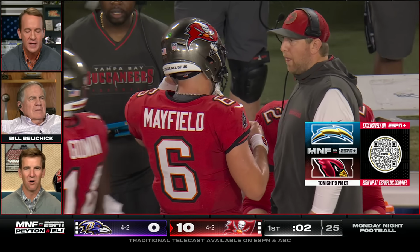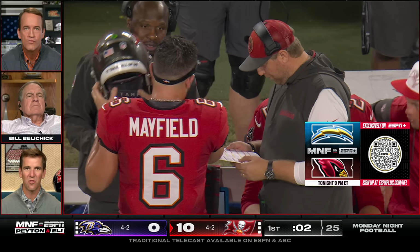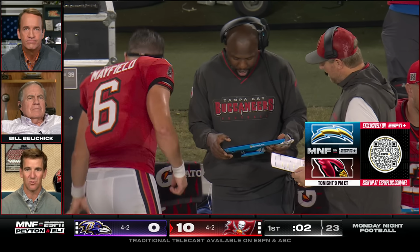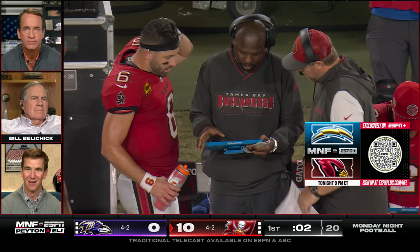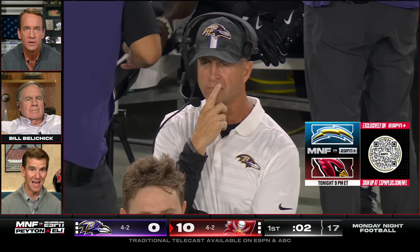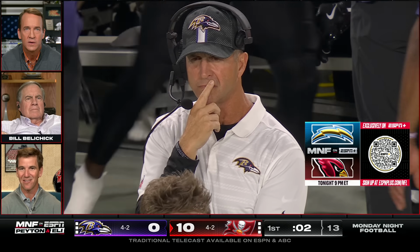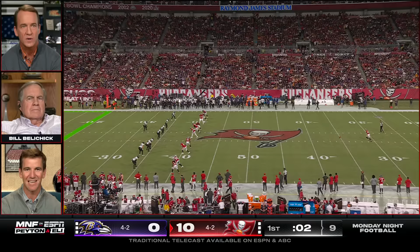Hey, I talked to Coach Bowles. He said he had a few things up their sleeve to try to slow down this Ravens rush attack. It seems like early on a lot of pressure to kind of get some sacks on Lamar. You want to slow down the rushing attack? Get sacks on the quarterback. That'll get him away from running the football. So we'll see what else he's got up his sleeve.